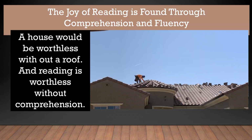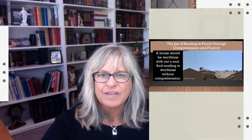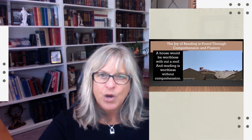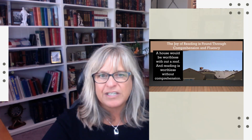The joy of reading is found through comprehension and fluency. Just as a house would be worthless without a roof, reading is worthless without comprehension. And it's important that we make sure that our students know the purpose of reading and that we follow through, that it's not just reading a word, it's reading a story.